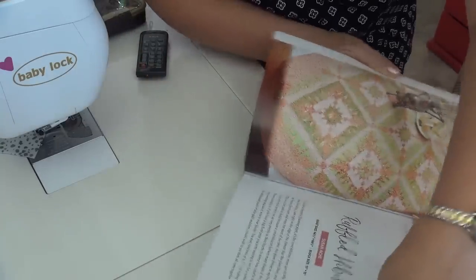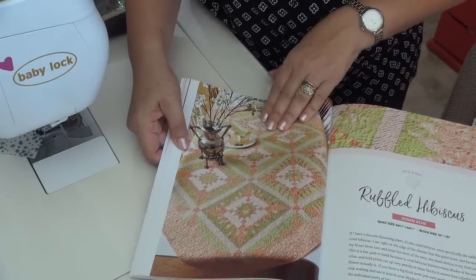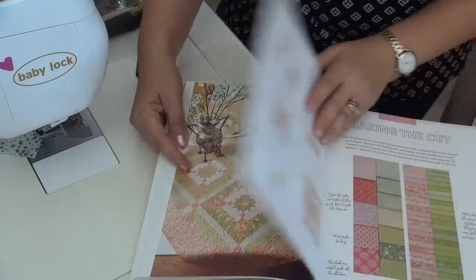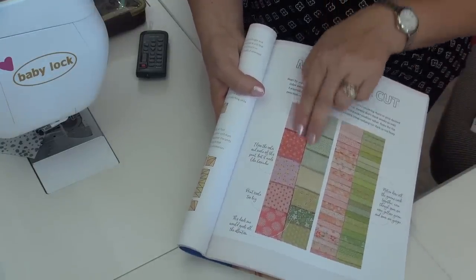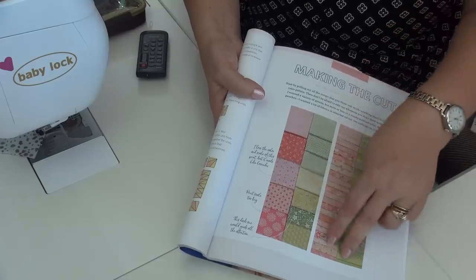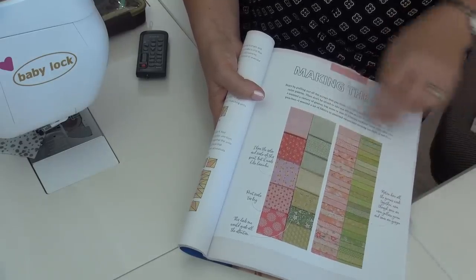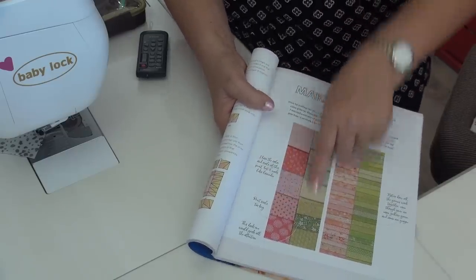What is it called? Ruffled Hibiscus. So this has a beautiful peaches and creams, but they're not all the exact same fabrics. And this is how they show you what fabrics were used for this design, and the scale of them that were used. So this is really effective in showing you.